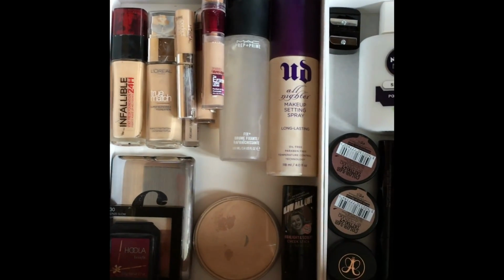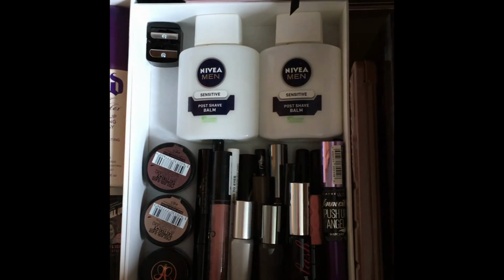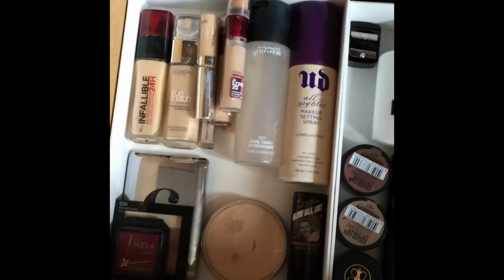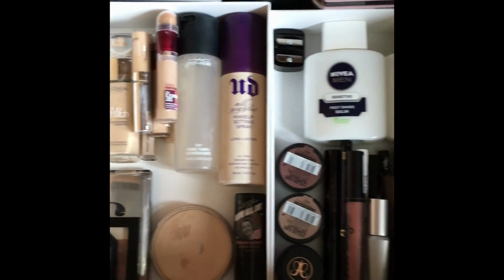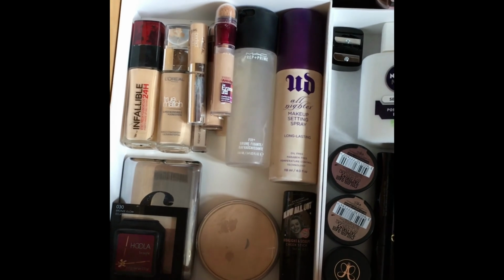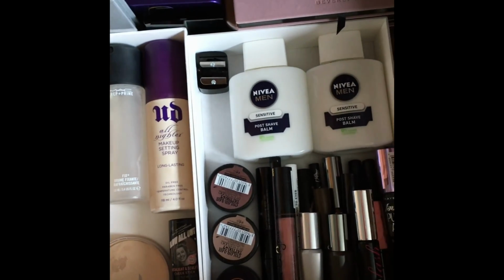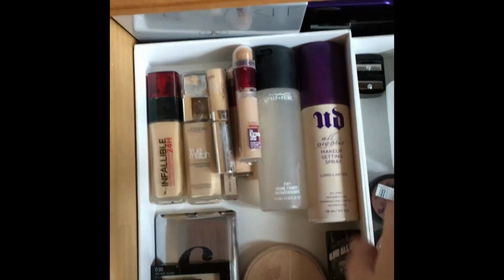So as some of you guys may know, I do film on my iPad. So if the video quality is quite shaky or anything like that, that is literally just because I film on my iPad. So first, I'm just going to say that these two boxes which keep everything in are just my iPad boxes. I got this idea off Sophie Clough's YouTube when she did her makeup collection. So I just decided to use my boxes as well, as it's a really good way of storing everything and keeping everything separate. So first off, I'm going to start in this compartment.